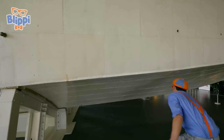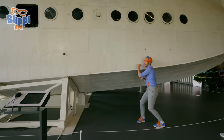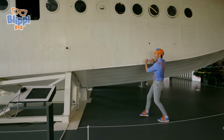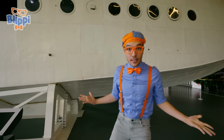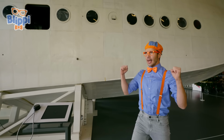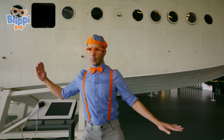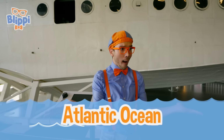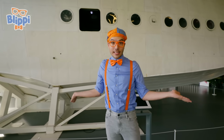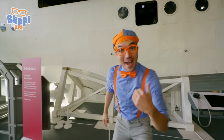It's made of metal. Whoa, that is awesome. It's really important that the Short Sutherland MR5 is a flying boat because it was built a long time ago. And it would fly really far distances across the Atlantic Ocean. And there weren't a lot of places for it to land on the land, so it could just land in the water. This is so awesome. Hey, let's go take a look inside. Come on.